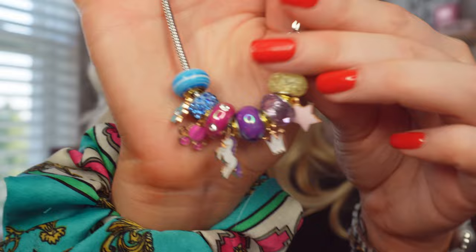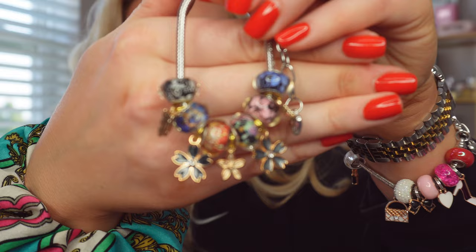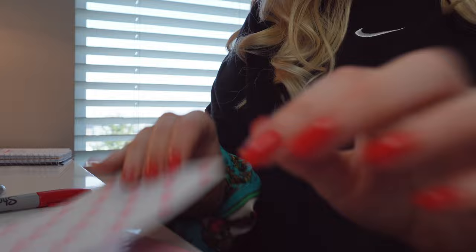And then she also ordered my flower garden one, which each bead has a little bit of a floral print on the inside. I'm trying to get it in focus. Oh my gosh, so stinking cute. Thank you so much, Michelle, for ordering. We're gonna write a thank you card and put them in organza bags. Okay, so each one goes in a little organza bag. This one is so cute. I just love them. Perfect for spring and summer coming up. There we go. And a little heart card.